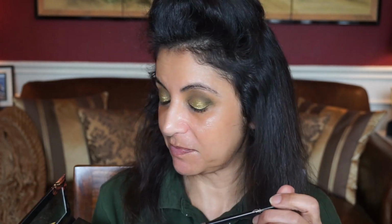I'm going with the Sigma E36. It's a small blending brush, but I just wanna kind of see how this will look. Tap, tap, tap the brush. And then just concentrate this in the outer corner of my eye. Yeah, that is very pigmented. Wow, just a little tap is all you need. Just a little bit of the black shade Bonnie is all you need. But I think that deepened up the look a little bit.